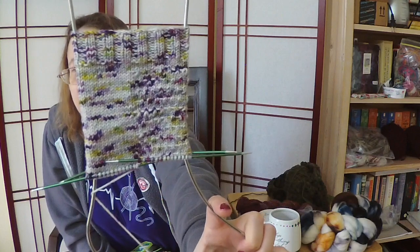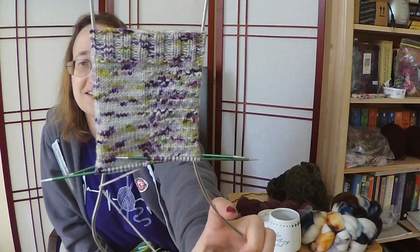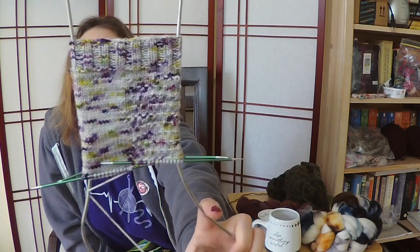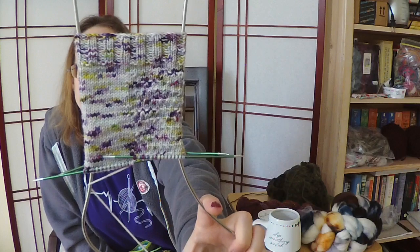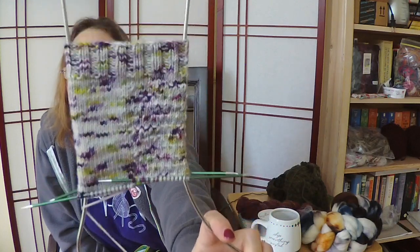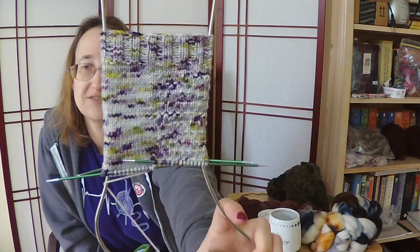So the pattern that I settled on is the Avenues, which is by Mina, the expat knitter, or the knitting expat. And it is part of her New York sock collection. This was the second pattern released, so it was released on April 1st. It is kind of a simple slip stitch pattern. You may be able to see some of that there. That's all I will say about it, because I don't want to give anything away.